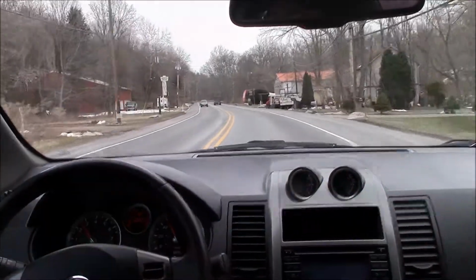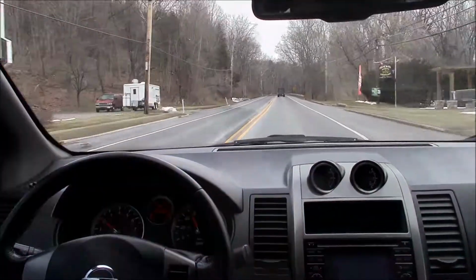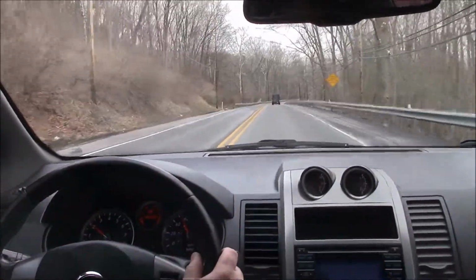All right, and again, gets us all the way up to 50 miles an hour, no problem. Plenty of, like I said, power, acceleration, all that stuff. Just a real quick, fun to drive little car.